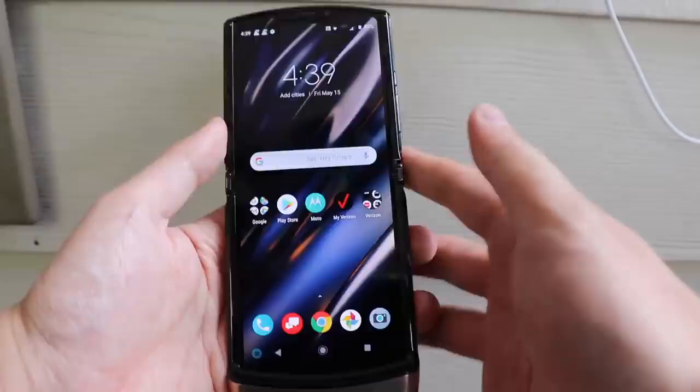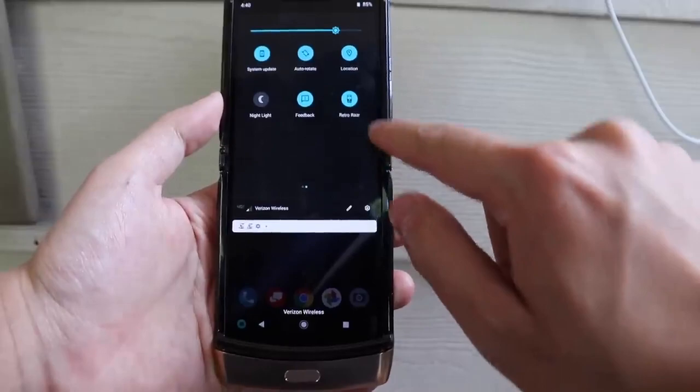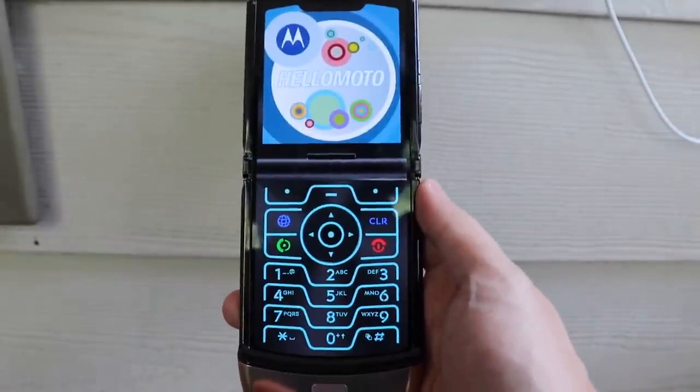There's a special mode on this phone. Just gotta put it in the control center. And when you tap Retro Razr, it turns the OS into the first Razr phone. What can we do here? Recent.